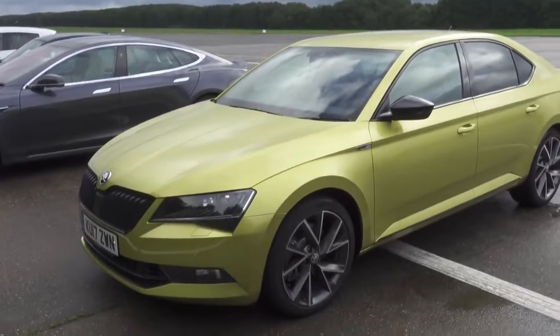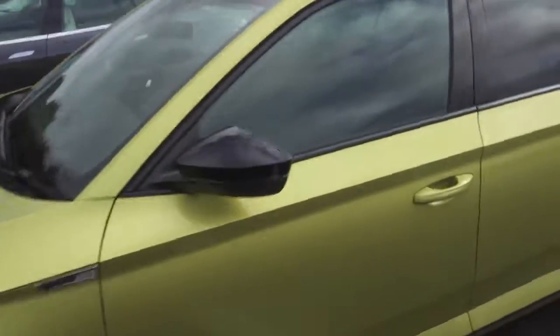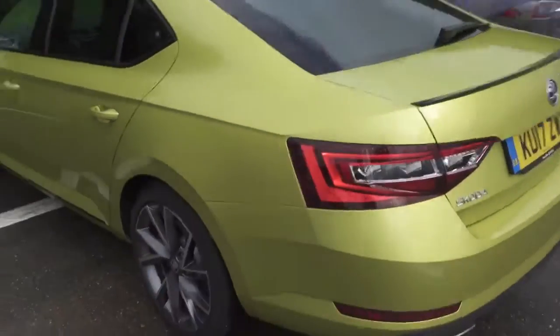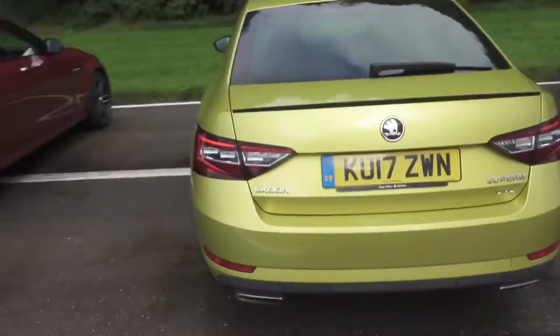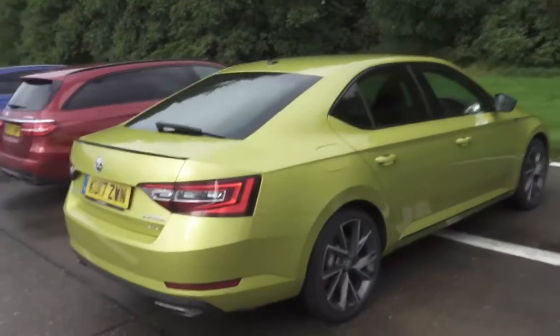It's a Skoda. It's a Skoda Superb 280. So this has 280 horsepower, and you know, plenty of performance really. All-wheel drive as well. Not as fast as these things, obviously, but still quite a decent performer. I'll show you quickly inside it. So you've got loads of space, loads and loads of space. Go on, little camera, sort out the exposure. And in the front as well, it's quite nice.